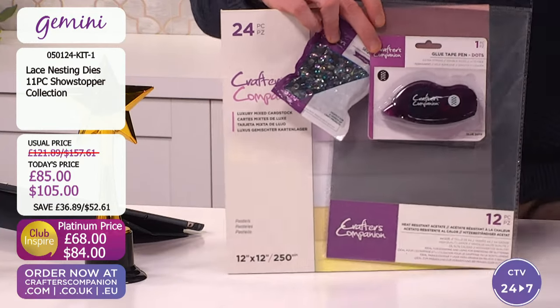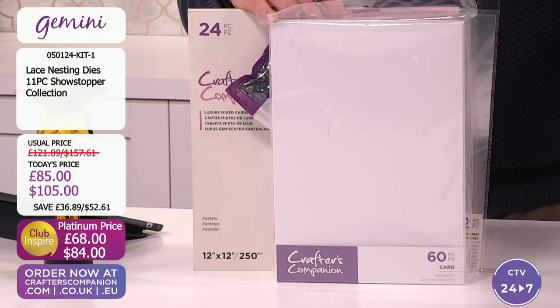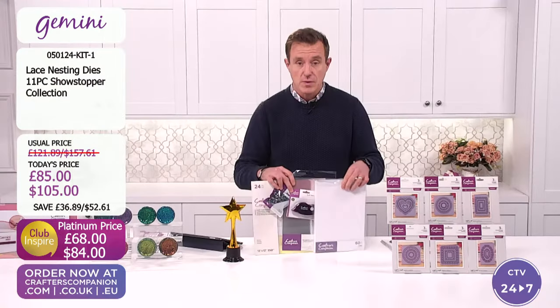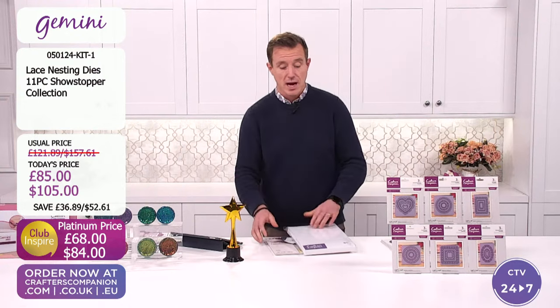And also cards. 60 sheets of your multi-purpose stamping card, whatever you call it. It's that cardstock we're giving you, everyday cardstock, your bread and butter cardstock. 60 sheets of that. That equates to an extra £40 or $55. You pay £15 extra within the price, of course, and that is £68 or $84.